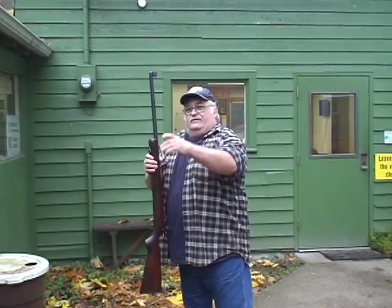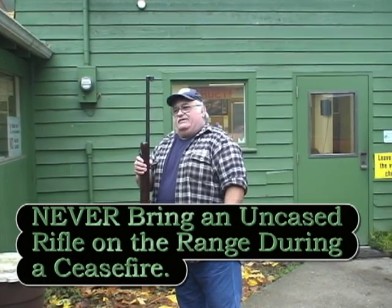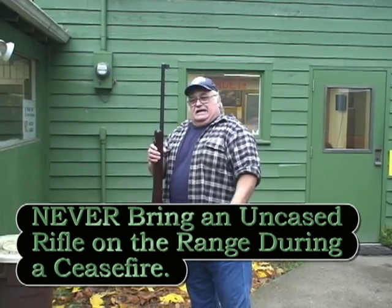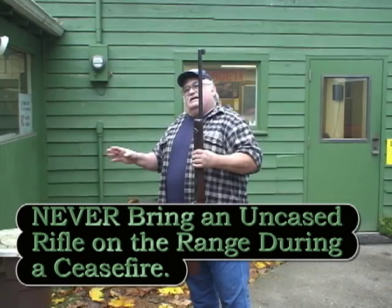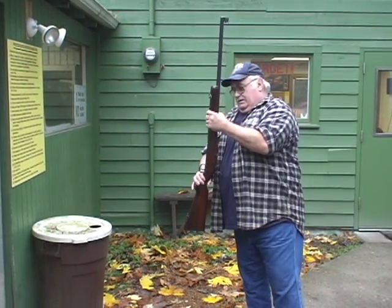Now, if the red light's flashing like it is right now, never bring a rifle out of the case onto the range. Rifle or pistol out of the case onto the range during a ceasefire. During a ceasefire, no weapon is allowed behind the safety line out of the case. But if there is no ceasefire, bring it in just like this, set it up on your bench, commence shooting.